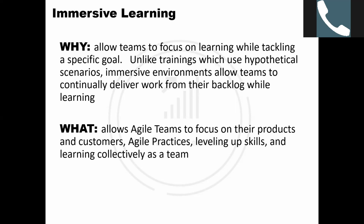So what it is, it allows the team again to focus on their products and their customers. They get to learn a little bit more about agile practices, level up their skills, and learn collectively as a team. In the environment that we're starting to do here at CUNA, we're doing a lot of mob programming.